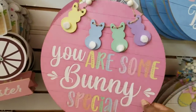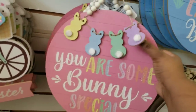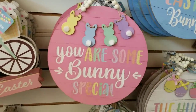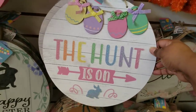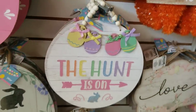More round signs have showed up and I am here for it. Now these are super cute, not only because they are the cute round signs, but look, they have dangling bunnies and a beaded handle. Now they had another style that had the dangling Easter eggs. I love how all of the Easter eggs are different, giving it a little bit of uniqueness. Really cute. And they also have that beaded handle.